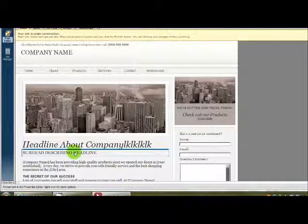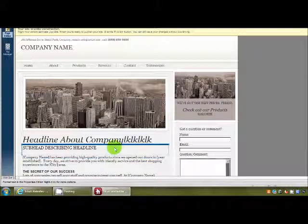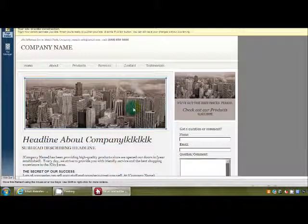And to change the rest of the text on the page, again, I just click on the text box. And if I don't want it, I can just hit the delete button. Or if I want to move it around, I can just drag it anywhere on the screen. And that's how I would change any of the text on any of the pages.